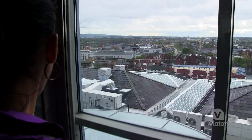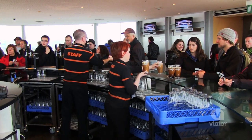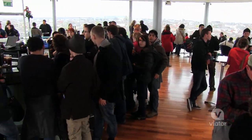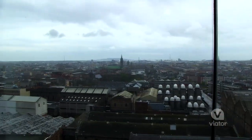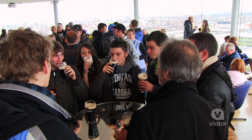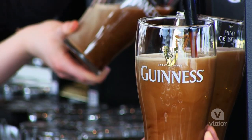The last stop on this tour is the Gravity Bar, where you get a free pint of Guinness and a 360 degree view of Dublin. It's absolutely stunning, and you have to make the trip to the Guinness factory. Cheers. I like Guinness back home, but it's never tasted any better than here.